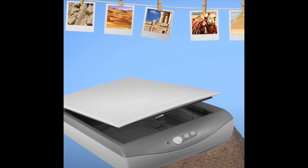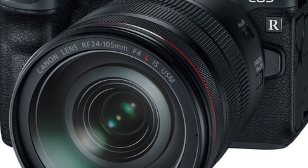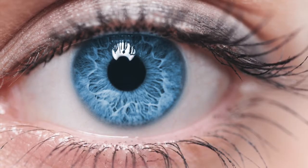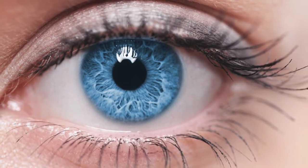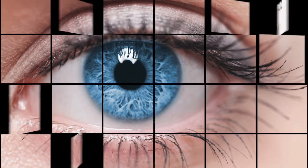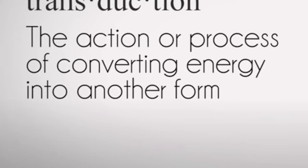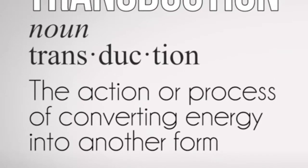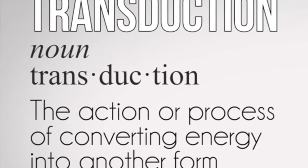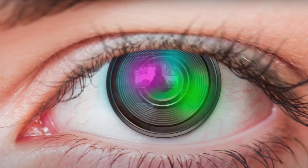Now, instead of using film to capture images, today's digital sensors work hard to artificially mimic the transduction process of a biological eye, in order to do all this in a much simpler fashion. Well, sort of simple. Transduction, simply defined, is the conversion of one energy form into another. And whether this comes as a result of organic or mechanical means is actually completely irrelevant.